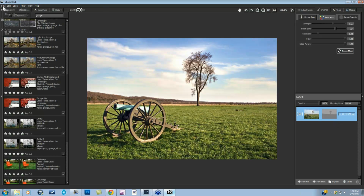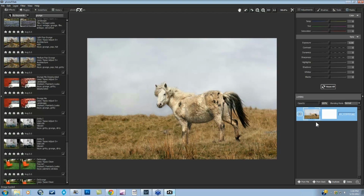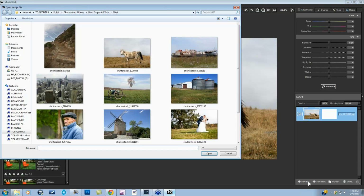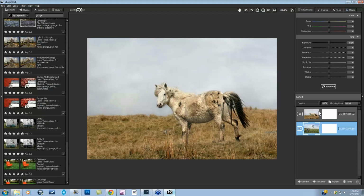However, let's say you want to blend two images together. So let's say I want to come into this particular image. Let me just open this guy up. And I want to put a different background in here, maybe a blue sky. Maybe I want to blend two images together. It's very easy to get a new image. I'm just going to press Add from File. Let's grab this tree image. It might be a nice background. I'm just going to come in here. Now I have both of those images in here. I can work with my layers very easily, dragging and dropping. It's a very simplified layered workflow that's easy to understand once you get into it.